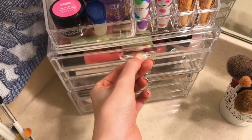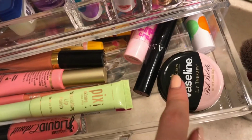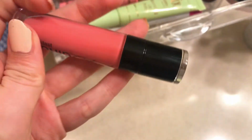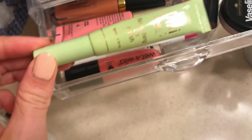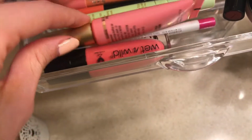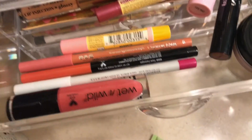So now going into the top drawer, I have more lip products. I have the Vaseline Lip Therapy. I have the Wet n Wild Liquid Catsuit. I have a Pixie lip polish. I have another Too Faced Melted, and a Too Faced Melted Latex. Then I have 3 lip liners.